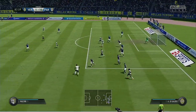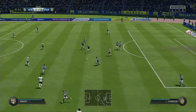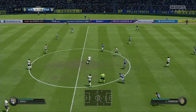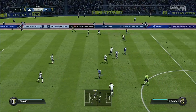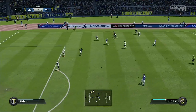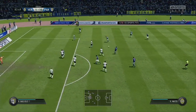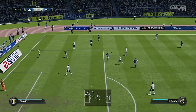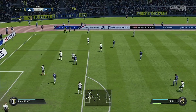This is a good opportunity to put the ball into the penalty area now. Poor on the ball. Munari. And on the clock, 8 more minutes. Now they're looking to get forward from this position. Munari. This is going to be a throw.